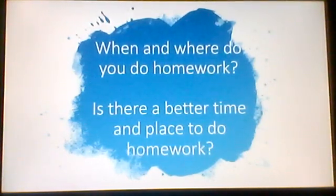All right, so to start this one off, a question to you about your homework. When and where do you do your math homework? And then, after you answer that question, think about whether there is maybe a better time or a better place to do your homework. If your answer to when and where do you do your homework was one of the following things, then the answer to that second question is yes.